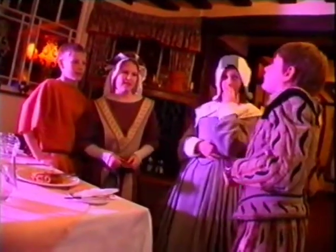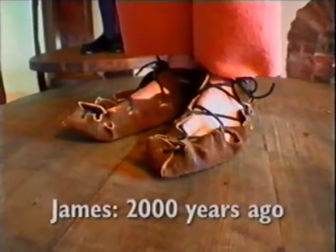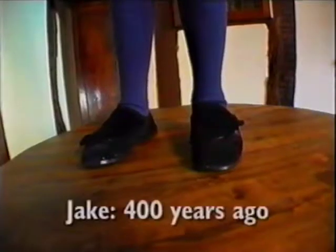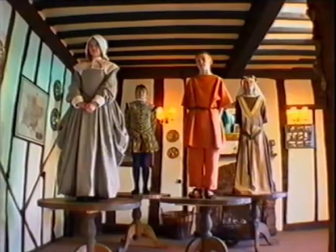So, which of the outfits would you choose? Keep watching and make your pick as they go through the screen again. Roman Britain, 100 AD. Medieval, 1154. Tudor, 1590. Restoration, 1665. I prefer a nice tracksuit myself.